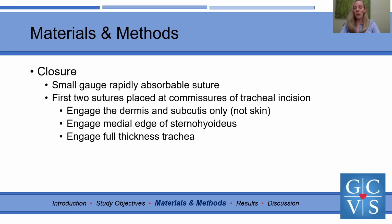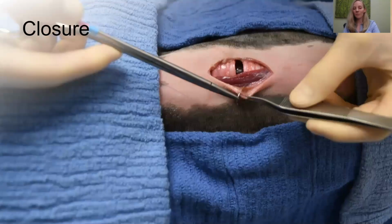The first 2 sutures are the most important and should be placed at the commissures of the tracheal incision. The suture will engage the dermis and the subcutis, the medial edge of the sternohyoideus, and full thickness through the trachea. Skin should not be engaged when closing the tracheotomy, as this is more likely to lead to stoma persistence. The next few slides will demonstrate this crucial initial suture placement.